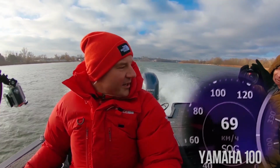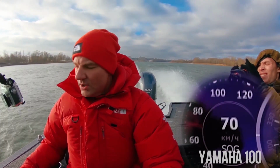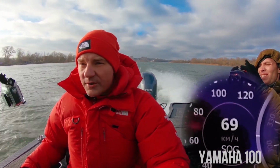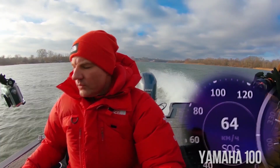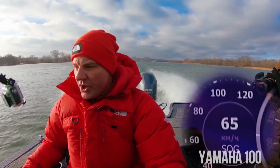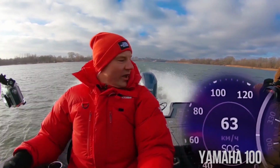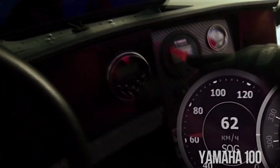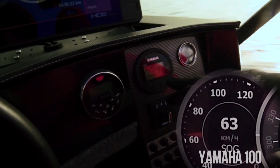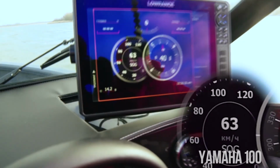Cruising speed is usually measured at about 4,500 RPM, so we'll decrease the rotations to 4,500. There we are, 4,500 to 4,600. We get our cruising speed. Zoom in on the RPMs. 4,600 to 4,500. And the speed as well. 63.